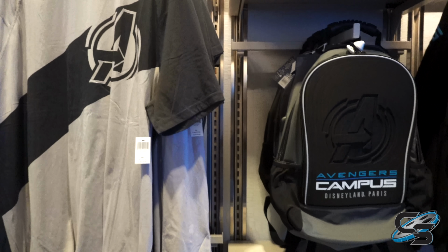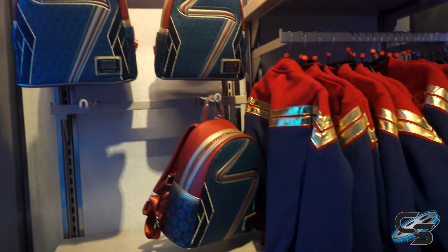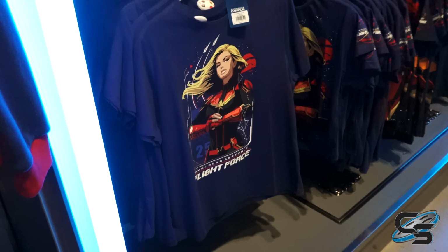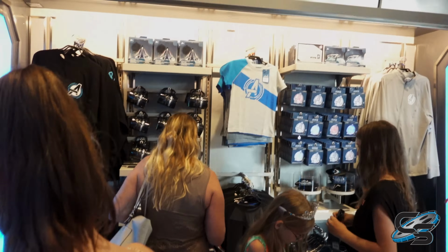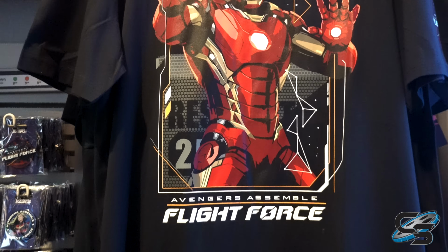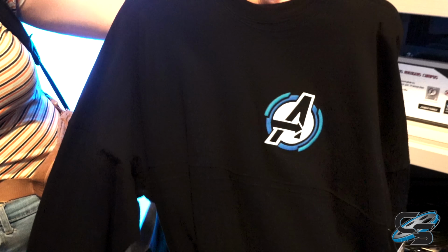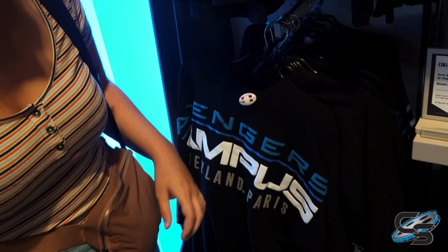Here's a look at some of the merch inside the main gift shop. They actually got some really nice looking stuff. All this is very Captain Marvel inspired. There's your official merch for Flight Force with Captain Marvel on it. More Avengers shirts. There's an Iron Man Flight Force shirt. And you've got your Spirit jersey. Look at that, Avengers Campus. It's really cute. Yeah, I like that a lot. I'm scared to know how much it is.